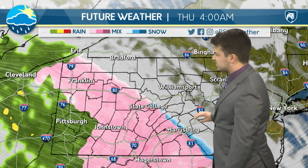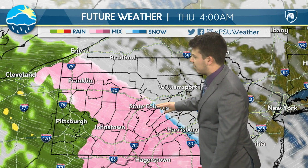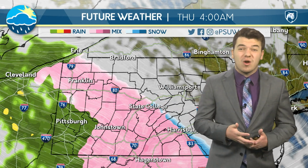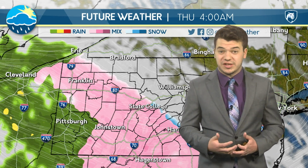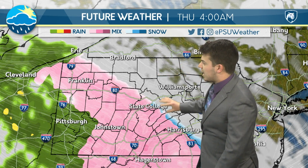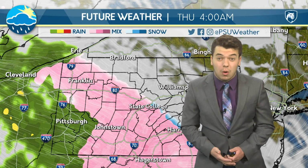So timing it out for you, by about 4 o'clock in the morning, precipitation knocking on State College's door. This particular model, the graph model, picking up on some mixed precipitation. There will be some warm air aloft that this system's going to encounter, and as a result, it likely starts as a mix. Some freezing rain in the Laurel Highlands. Can't rule out some freezing rain in other areas, but I think the overwhelming precipitation type is going to be sleet in the lower elevations.